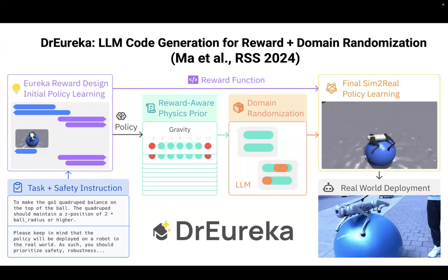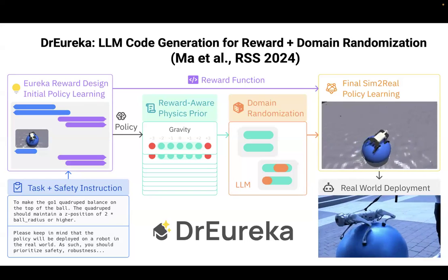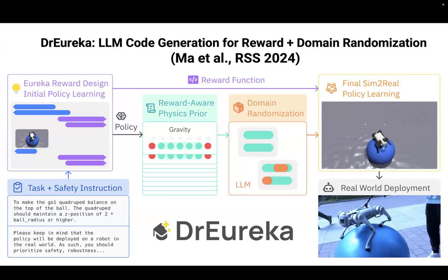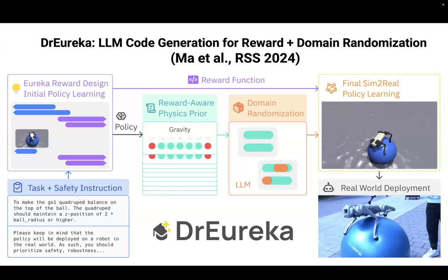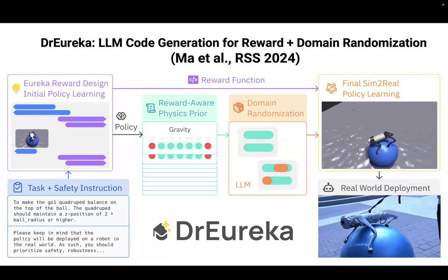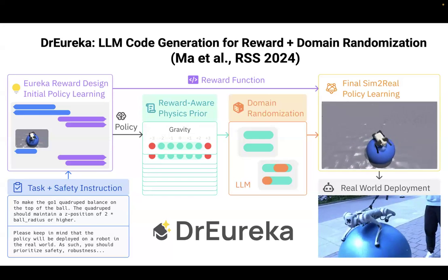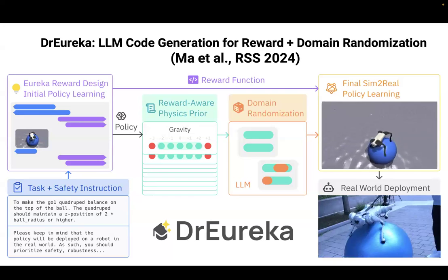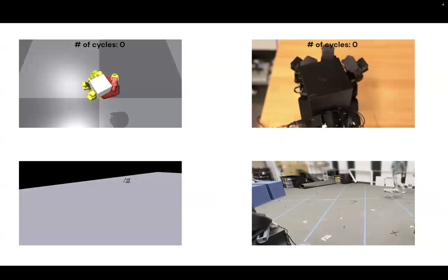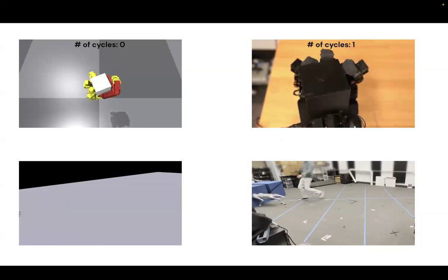just by reading its task description and understanding the space of all physics parameters it could possibly randomize, it could use some common sense knowledge in its training data to infer, okay, to make a robot dog walk on a yoga ball, it's probably a good idea to randomize the friction of the ball and also the friction on the ground. So that's the key idea in this work. And we're able to use this idea to first fully automate the entire sim-to-real procedure in the design aspects, including reward functions and domain randomization parameters.